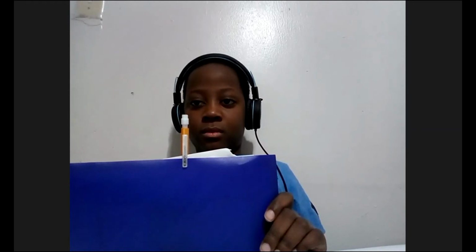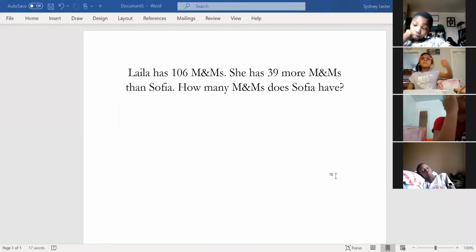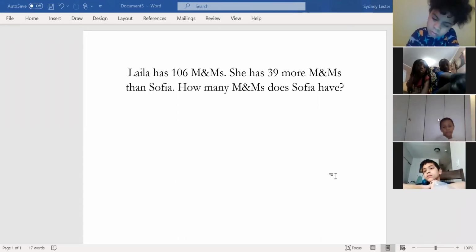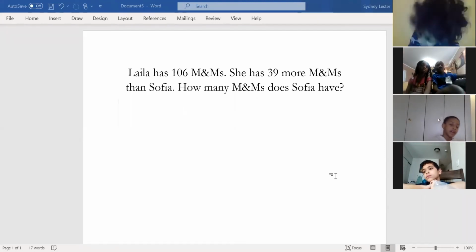Let's go ahead and take a look at the problem one more time. Seeing so many scholars focused, getting so many chats of how excited scholars are to solve. I'm loving it. All right. Reading along with me. Remember, Alina got to retell because she did a great job of reading along. So I should see your mouse moving just like Alina. Layla has 106 M&Ms. She has 39 more M&Ms than Sophia. How many M&Ms does Sophia have?